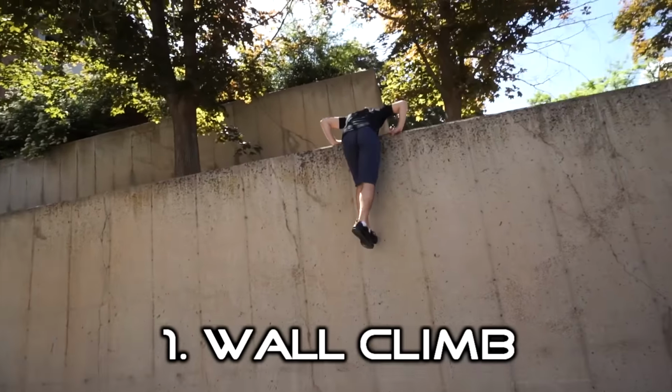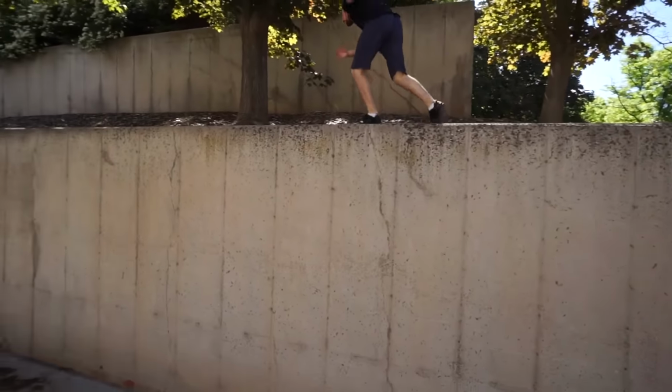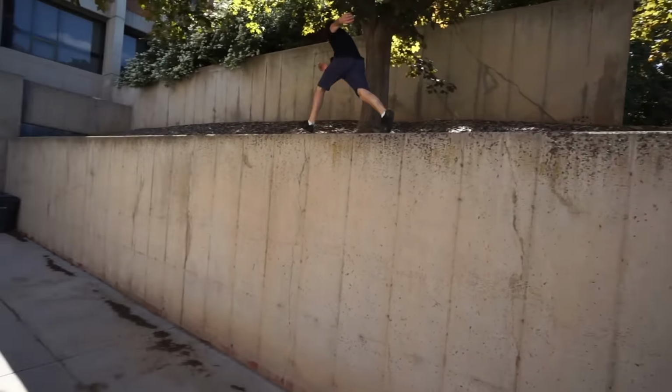So jumping into the 5 moves, our first move is actually going to be, in my opinion, one of the most effective ones if you are good at it and know how to do it fast, which is the wall run. So there's walls all over the city, so there's a good chance you'll be able to find a wall that you can climb or wall run up.